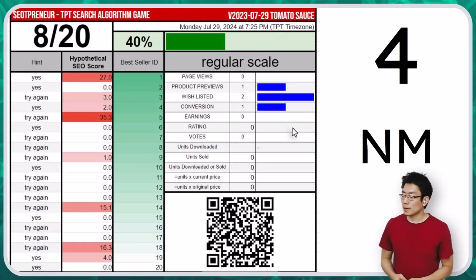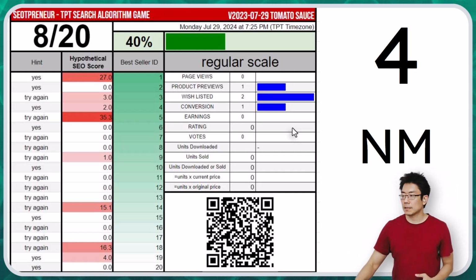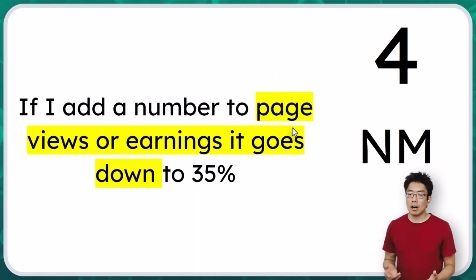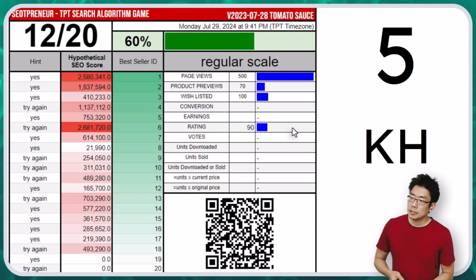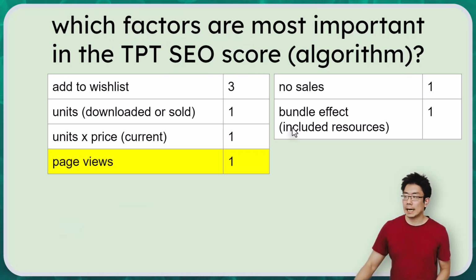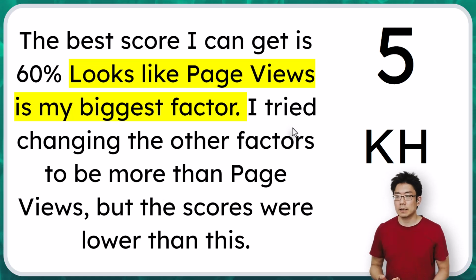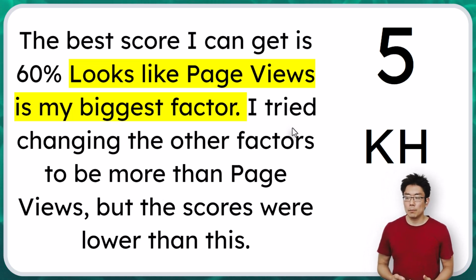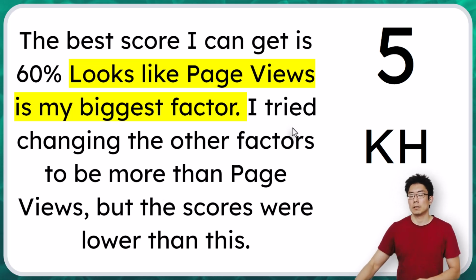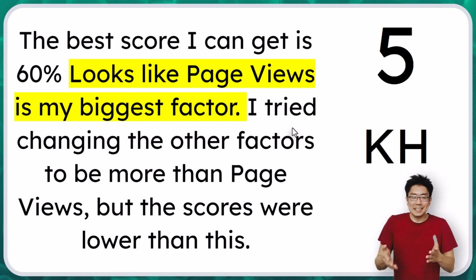Here's the scorecard for person number 4, NM. And they had wish listed as their largest influencing factor. So I added that to the tally sheet and they commented, "If I add a number to page views or earnings, it goes down to 35%." Person number 5, KH, shared this and it looks like page views was the biggest influencer in their game. So I added that to the tally. "The best score I can get is 60%. It looks like page views is my biggest factor. I tried changing the other factors to be more than page views, but then the scores dropped down." So that's part of the game. We're just tinkering around with our data, trying to look for patterns.